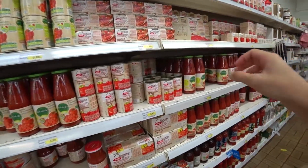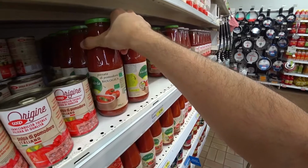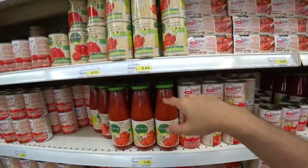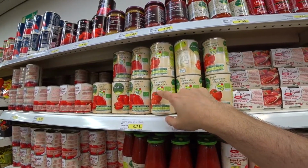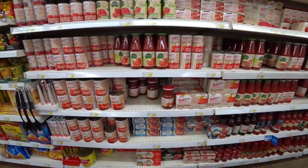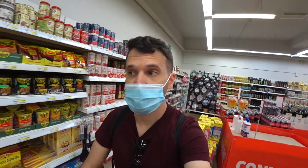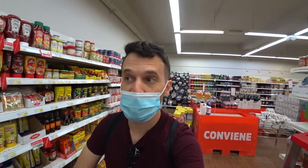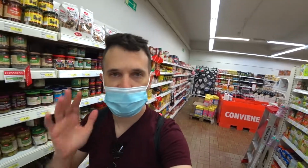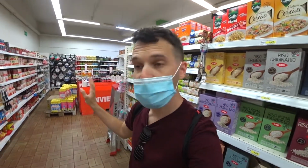So you have a sauce, tomato sauce, and you have cut tomatoes, and you have whole tomatoes, and the variety is endless. It's endless. By the way, Italians do use canned tomatoes for their sauces. I don't know, there's a misconception that only fresh tomatoes. No. For the best sauces, even in restaurants, they would use these tomatoes.